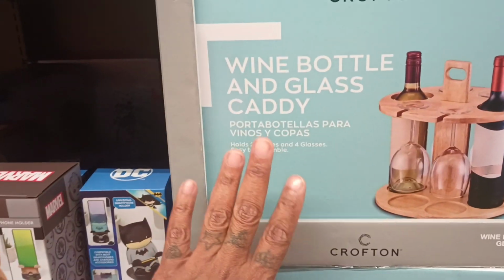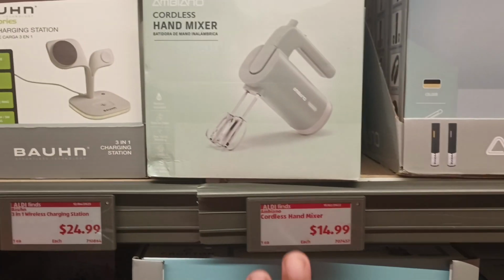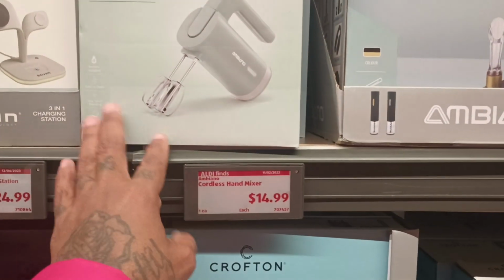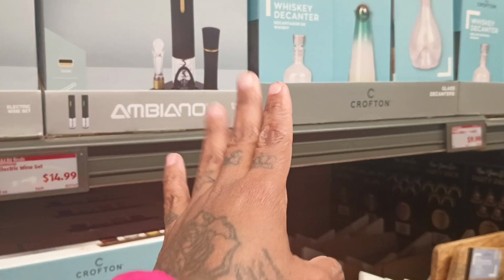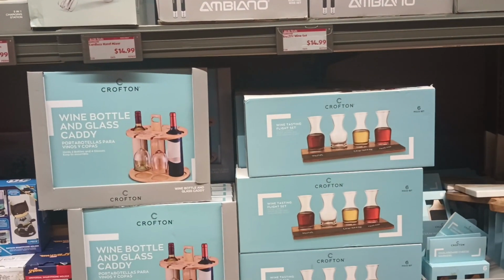This is nice. The wine bottle and glass caddy. That's nice. They got you some hand mixers, so y'all can go ahead and mix you a little puff pastry, a little cake, a little dessert delicacy when you eat this stuff right here. When you eat that with your wine, you know, they got it already. Y'all just stand back and look. They got it already prepared for you.